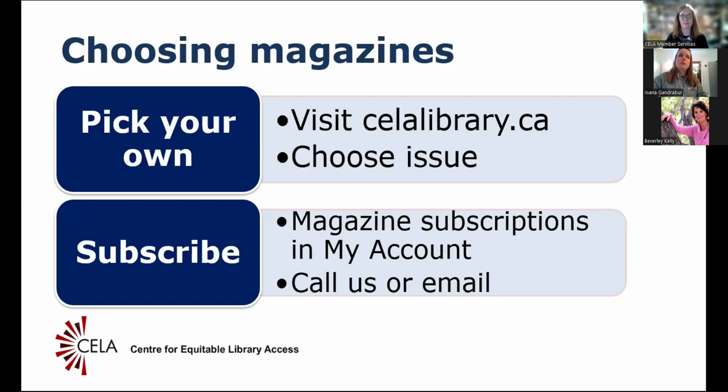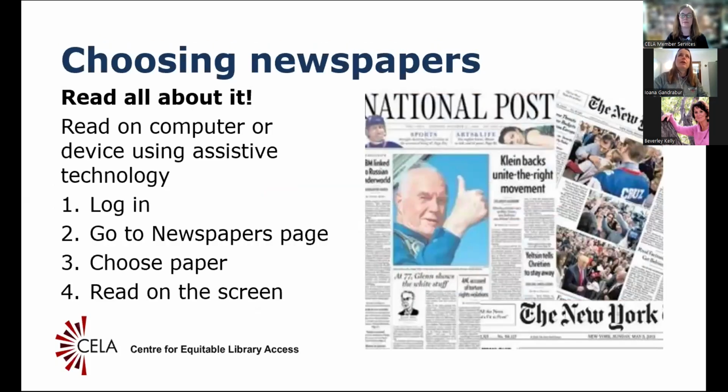Let's move on. Newspapers. If you are a newspaper reader, then you'll be happy to know that CELA is happy to provide a wide range of newspapers, national and international, and you've got popular options such as the New York Times or the Globe and Mail. But you also have local papers for your region. And you can find the titles on our newspaper link from our main site. I will show that to you in our demonstration. And the titles are organized by region, so you can select them that way.